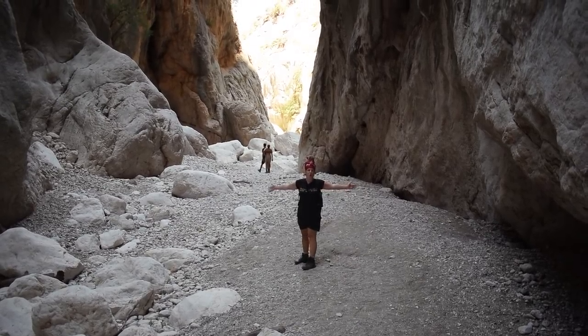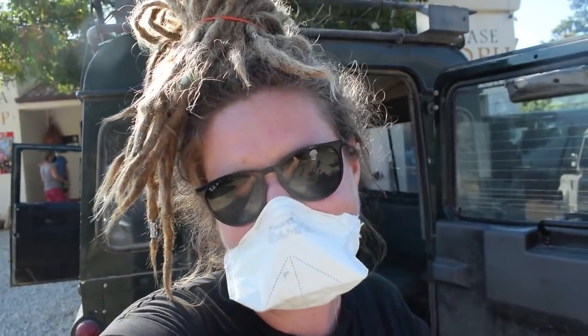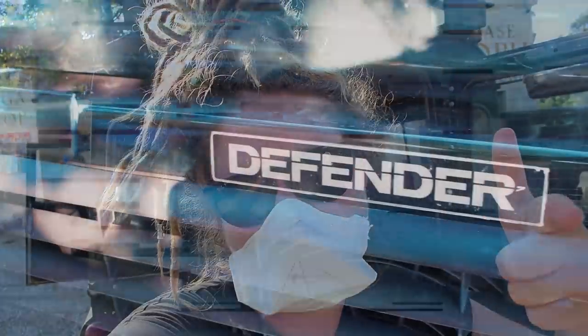So what we're about to do next, we would never normally do. Some would consider it cheating, but I don't today. We're getting a jeep back up the hill. I hope it's worth it for 15 euros.